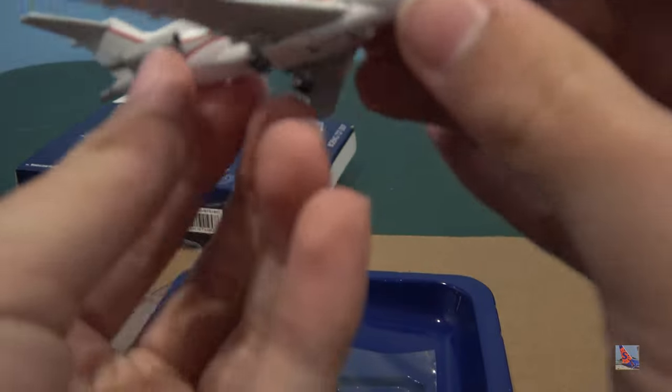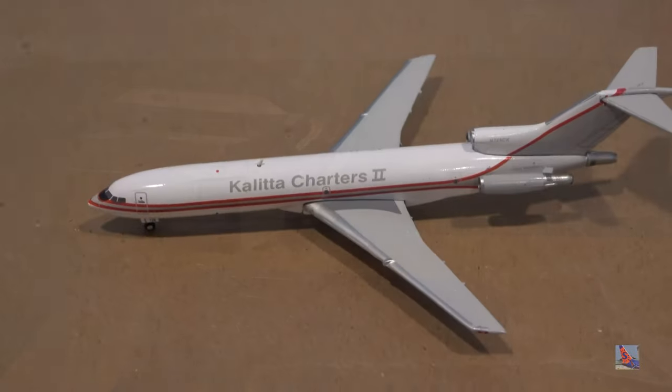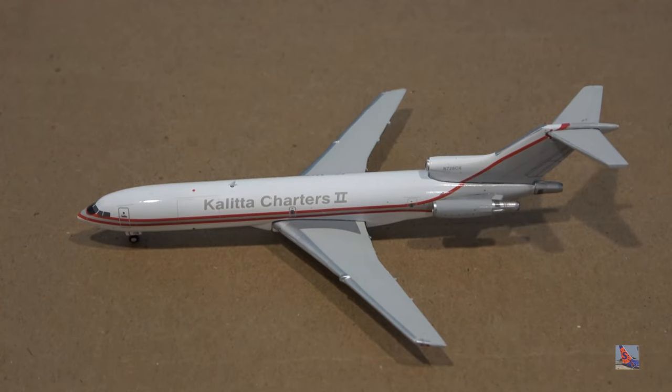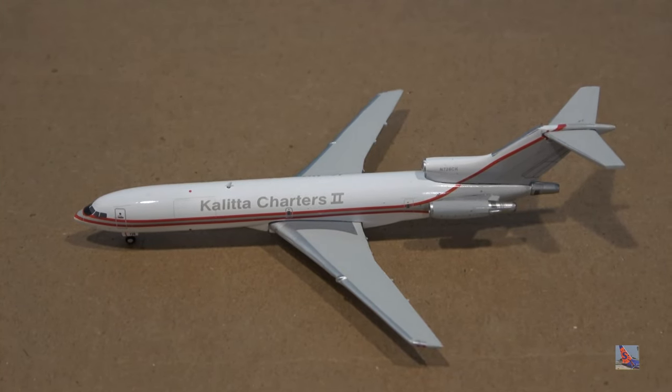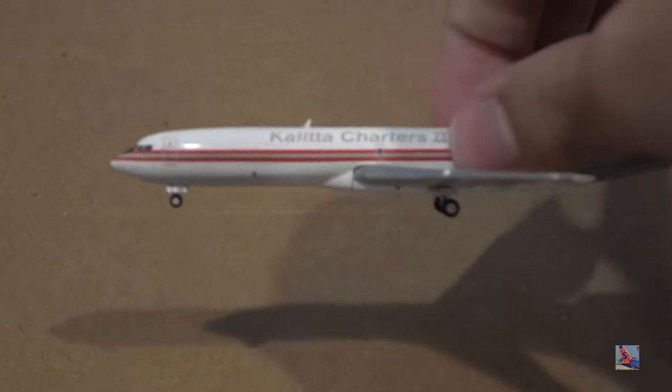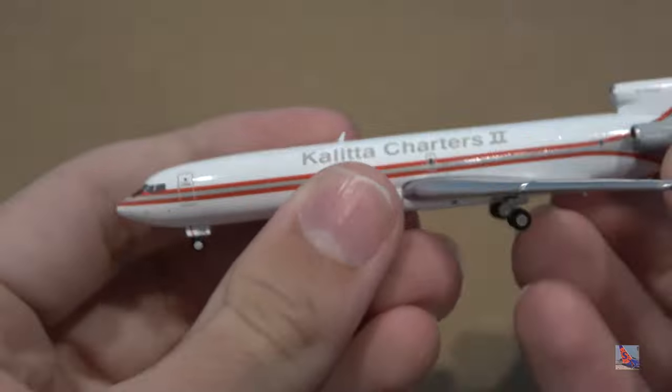This is amazing. I like this already. And here is the Kalitta Charter 727-200. I know I got you guys angled at this really high angle that Gemini Jets also likes to use. Don't worry, I am not affiliated with them, but I'll kind of hold it up here so you can get a better idea of what it looks like.